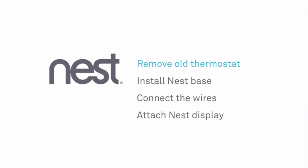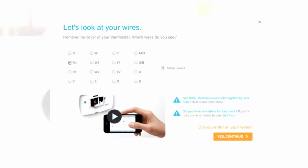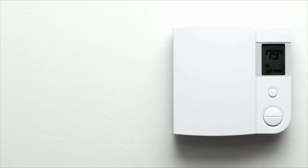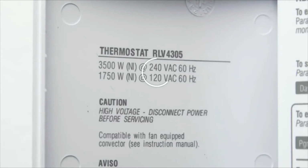You'll remove your old thermostat, install the Nest base, connect some wires, then attach the display. If you haven't already checked that your system will work with the Nest thermostat, go to our online compatibility checker. You'll also get a personalized wiring guide for installation. If your thermostat is built into the wall, connected to thick wires with wire nuts, or labeled 110, 120, or 240 volts, you have a high voltage system, which is not compatible with the Nest thermostat.